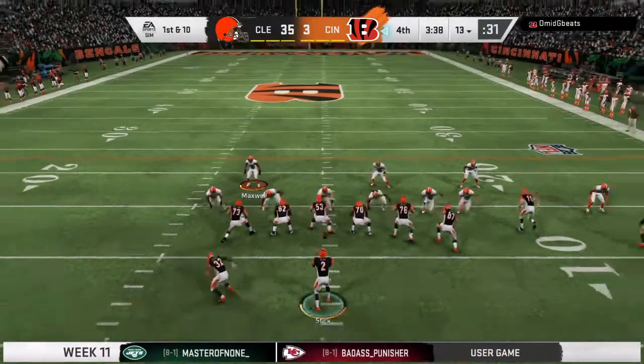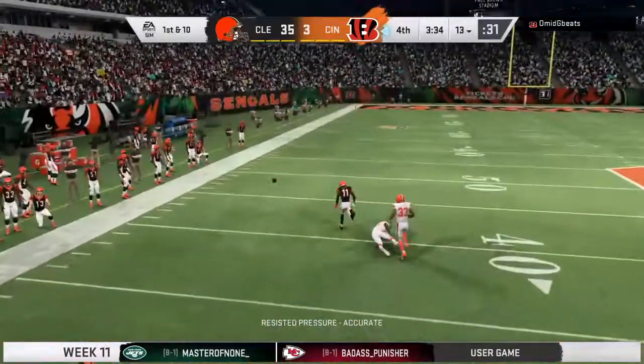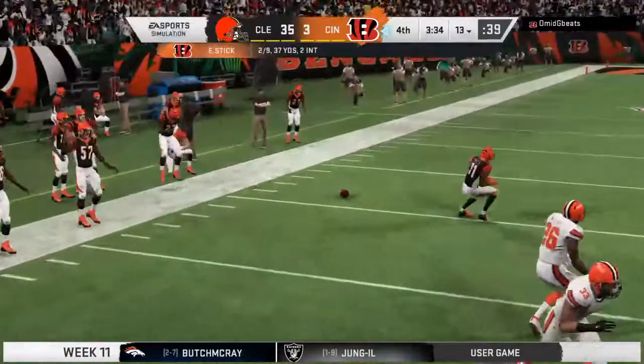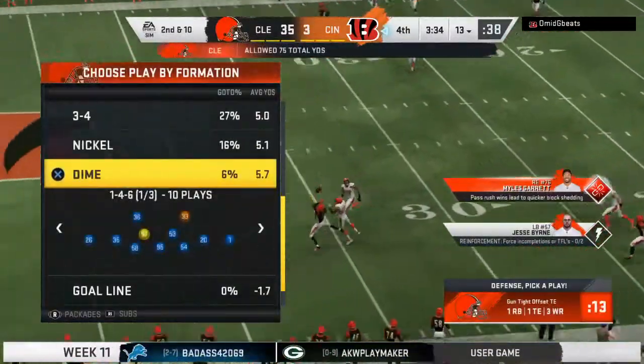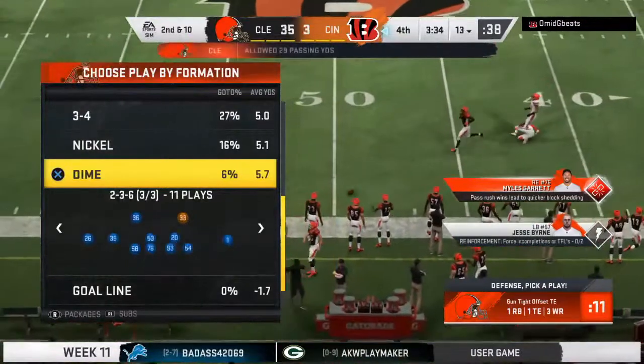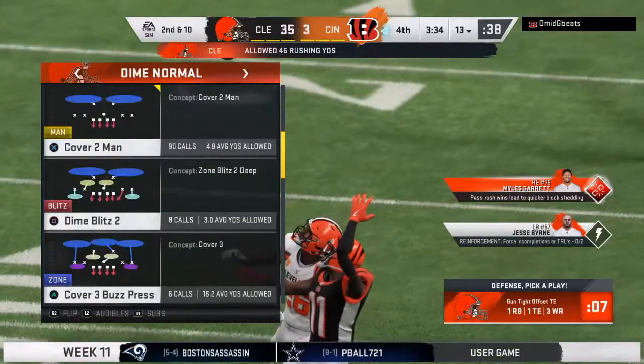First and 10, stick. And that'll wind up incomplete. Try to give his man room to run under it, but it's second down. Just nothing there again. He's been sacked multiple times. We've seen the interceptions, of course. He's really been through the ringer, hasn't he?